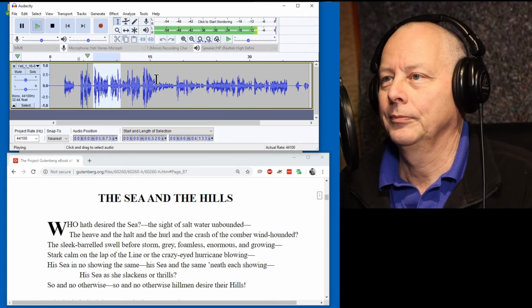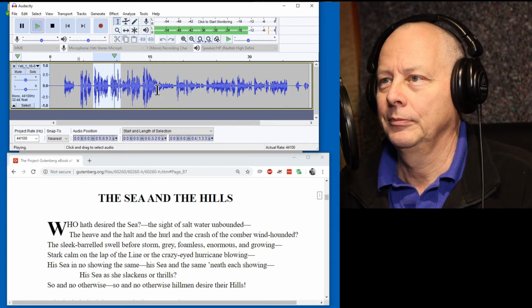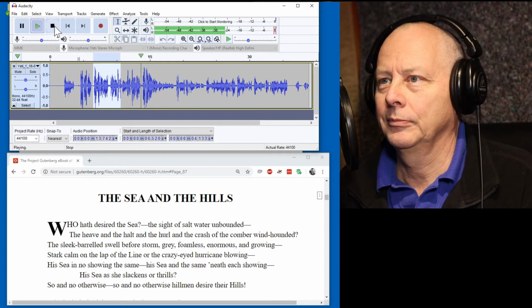Who hath desired the sea? The sight of salt water unbounded, the heave and the halt and the hurl and the crash of the comber wind hounded, the sleek-barrelled swell before storm.